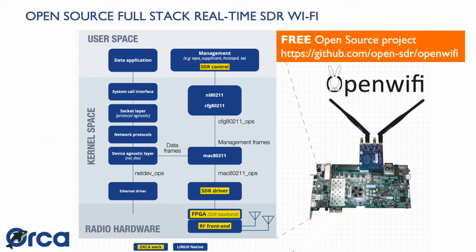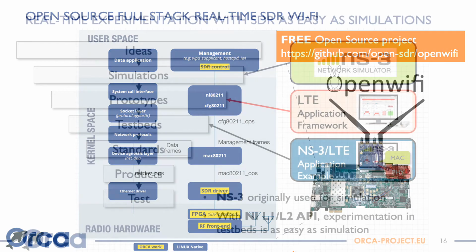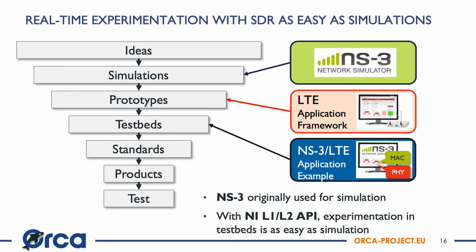ORCA offers the first free open source full stack Wi-Fi implementation on FPGA with Linux driver. Our implementation is fully compliant with standard Linux software for upper MAC and higher network functions. Real-time experimentation with SDR can be as easy as doing simulation. ORCA has developed an interface to connect NS3 simulator with LTE, Wi-Fi and 5G radio platforms.